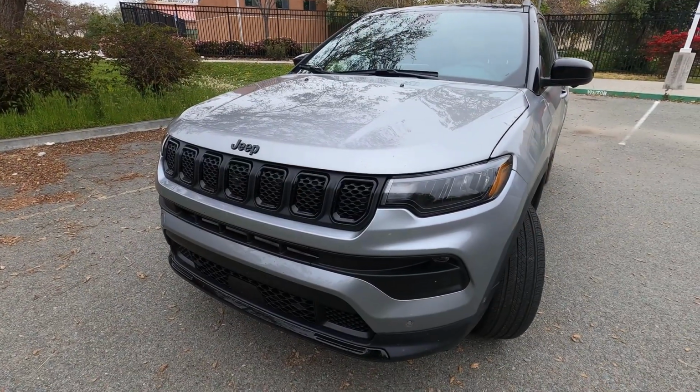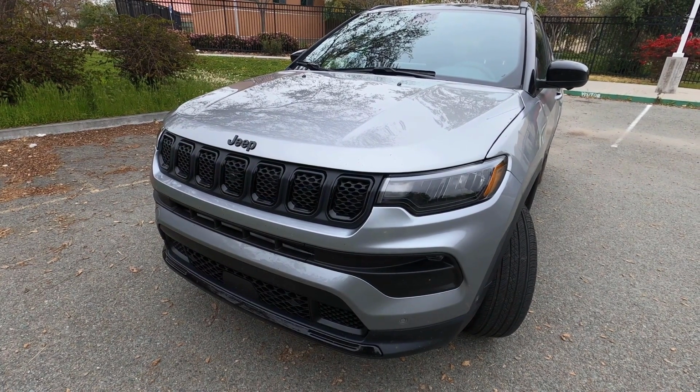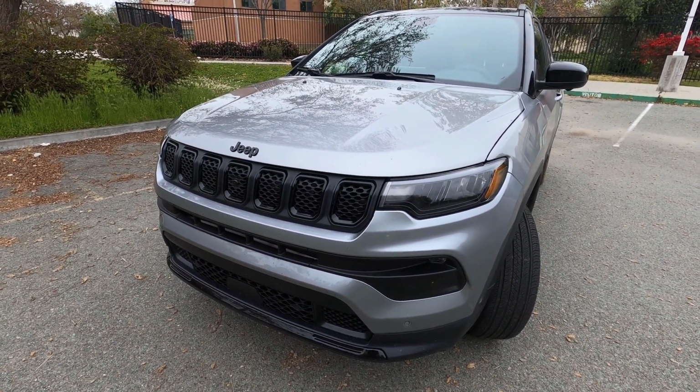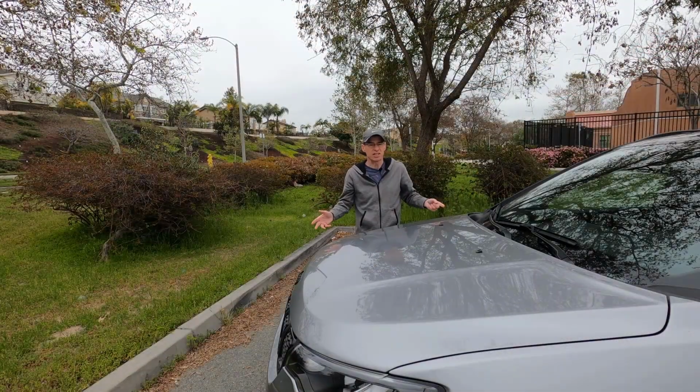So even though this is one of Jeep's lower price models, it still gets that rugged Jeep look all around, including this black grille, black fascia. I think it looks pretty good. But the biggest change for 2023 is under here.